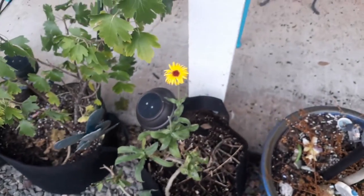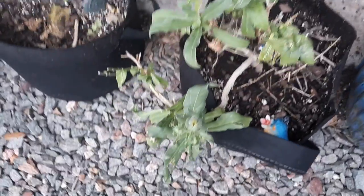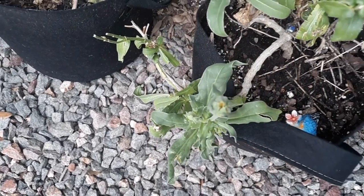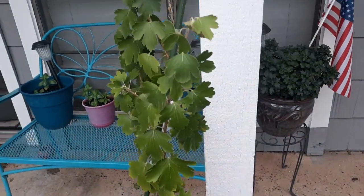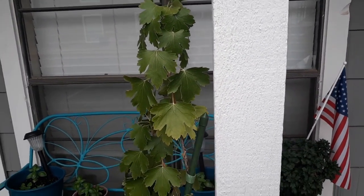And then over here, our calendula, every week I am amazed at having buds. So here's another flower, and here's a few more buds getting ready to bloom. I have a feeling if we get enough sun, this one will bloom today. And then the currant bush, the last plant, is still doing great, y'all. So let me turn you around and we'll talk about the week.